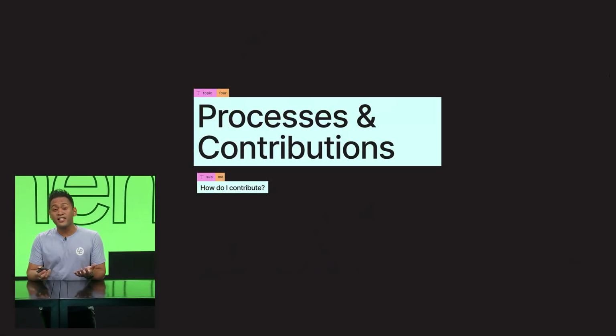Next up, Jeremy is going to give us a peek into some of our processes and the contribution model that he's worked on over the past year. Thanks, Michael. Anyone in the design system game knows that setting up a good foundation is key.